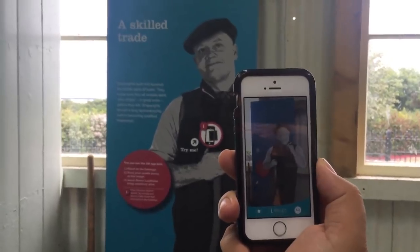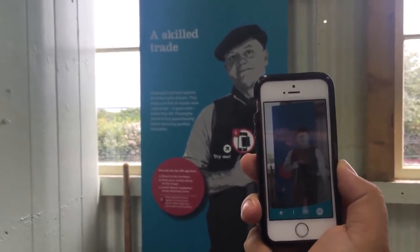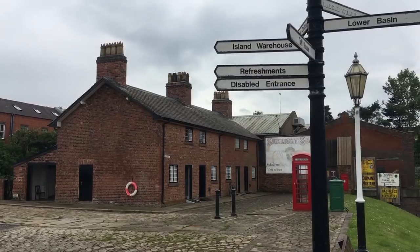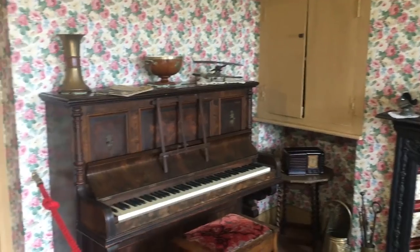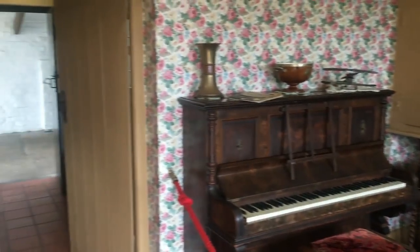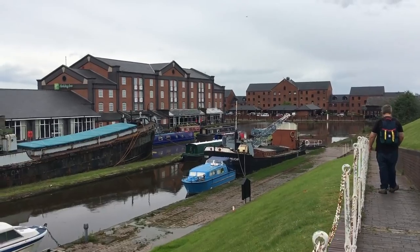The old rail took a bit of a battering through handling cargo, a bit like me after working here 22 years. These cottages were built in 1833 to house the port's labourers and their families. They are dressed to show various interiors as they would have looked from the 1830s up to the 1950s.